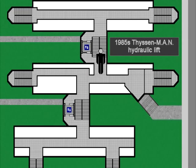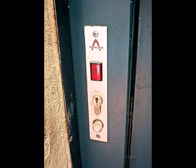And now to the first lift, which is a really nice original 1980s Thyssen-M.A.N. This lift is a hydraulic. To call it, you need to hold the key and then press the button.